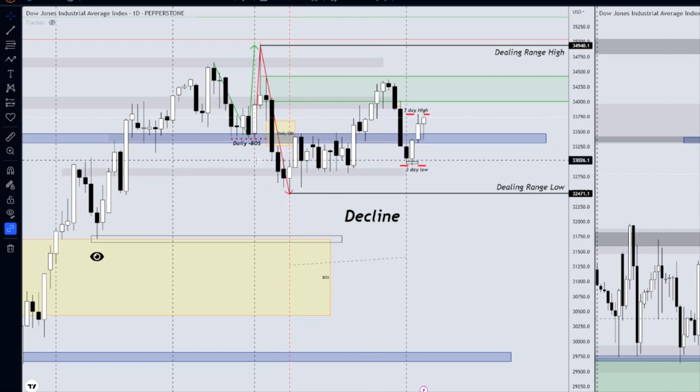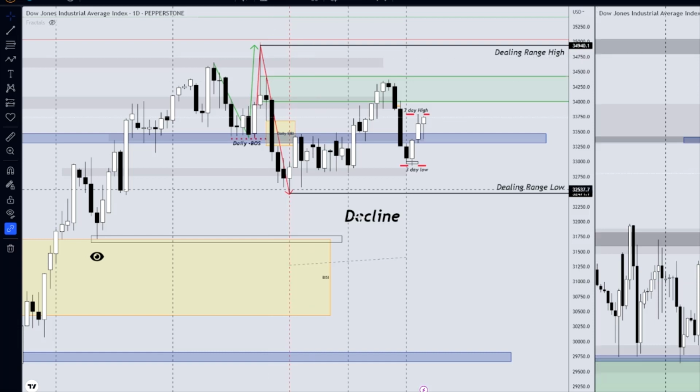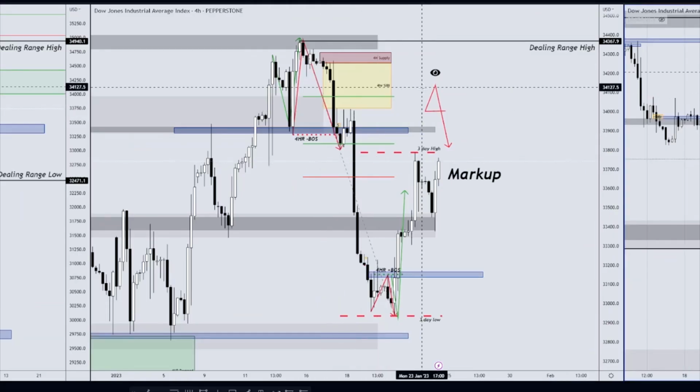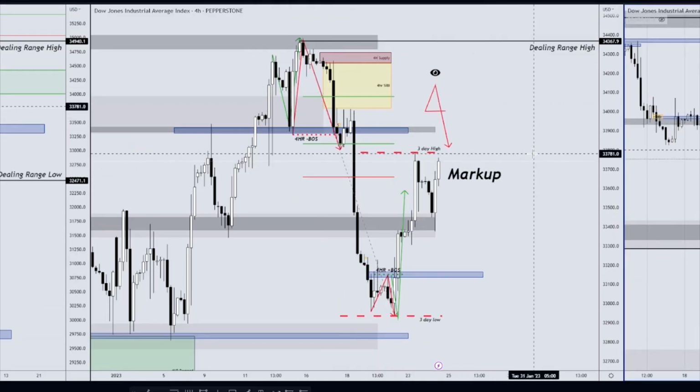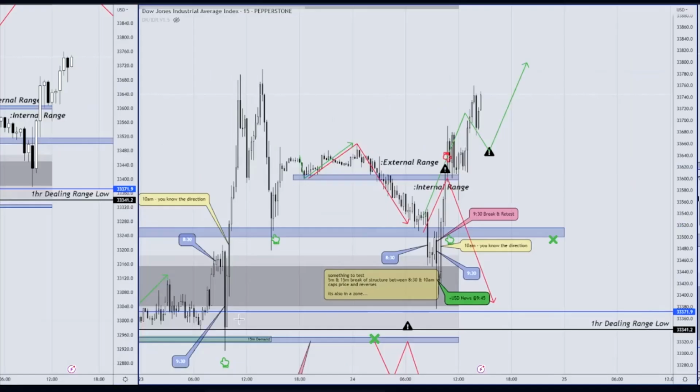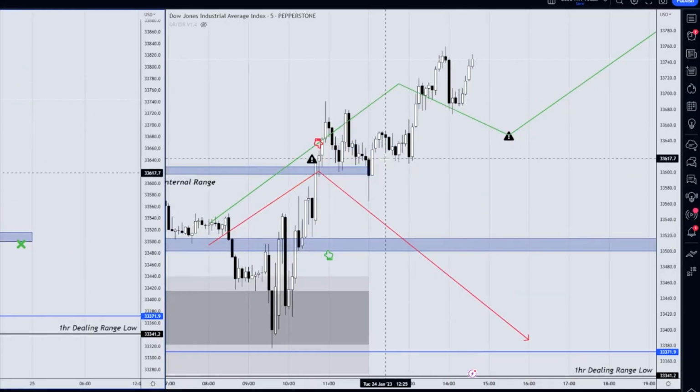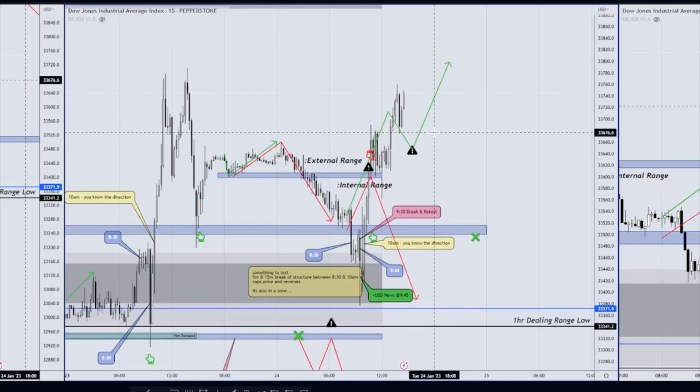But daily we are in decline right now. We've got a break of structure here, and this is my area that I'm looking for my shift in market structure up here. It's not happened yet, so I'm still bearish on the daily. So longer term bearish, and just being mindful really of that. Low time frame, we're going above these highs, no doubt. But that's it for today.